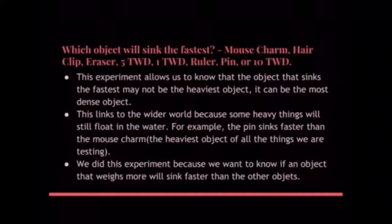The materials we used for this experiment are a mouse charm, a hair clip, an eraser, a $5 Taiwan, a $1 Taiwan, a ruler, a pen, and $10 Taiwan. "Or" is a typo. It's supposed to be "and." So our question is, which of them will sink the fastest?